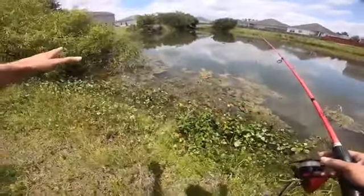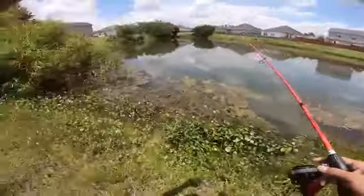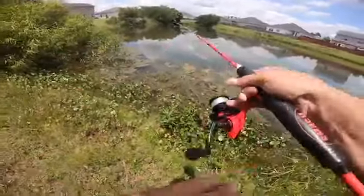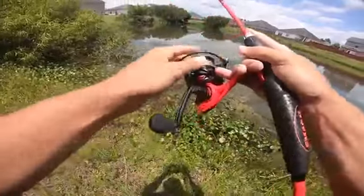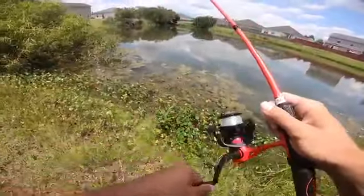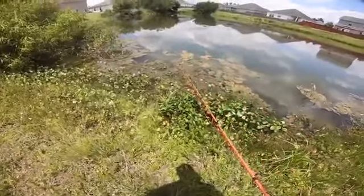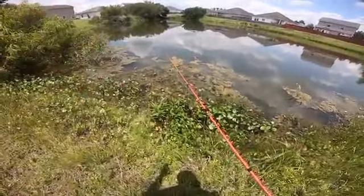Since we're at this place, there's actually a lot of vegetation here, and there's also some cover along the bank, like some laydowns and hangovers. Normally what I'll do with a floating worm or a finesse worm or just a weightless worm in general is throw it up on that cover and just let it sit and not do anything. That is the deadliest technique ever.